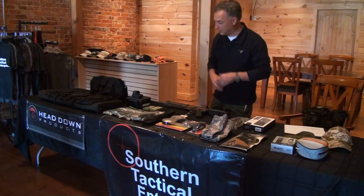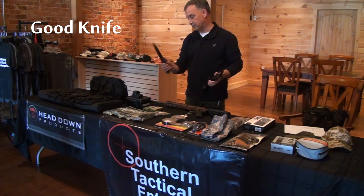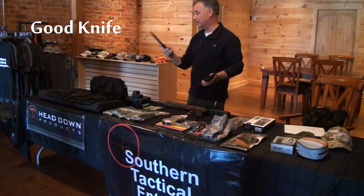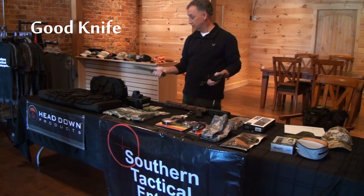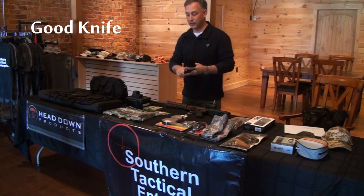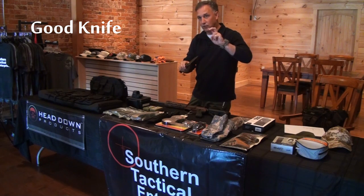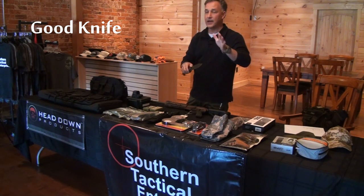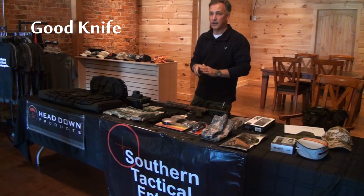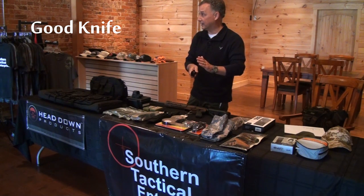Okay, do we have any? Oh, I forgot the knife. This is a knife. A good fixed blade knife. Now, maybe not necessarily this large. This would be more for a loadout, but maybe something a little smaller to keep in your bag. What I like about fixed blades is a survival and fighting combination. There are some knives that are purely fighting knives, not too good on survival, and some survival knives that really aren't that great on fighting.